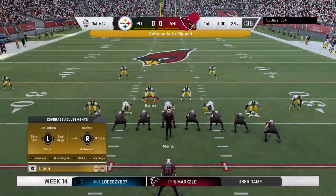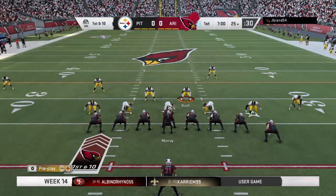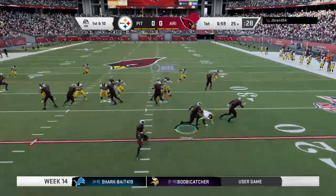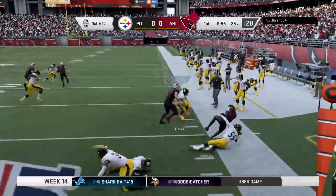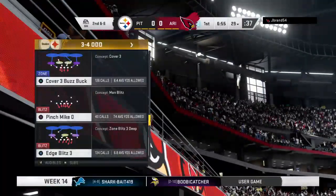Let's go now. 22 running, 22 running. This is David Johnson, the former All-Pro. It's a pickup of 4, and it'll bring up second down.